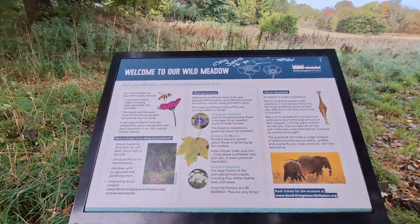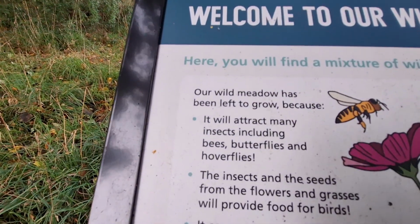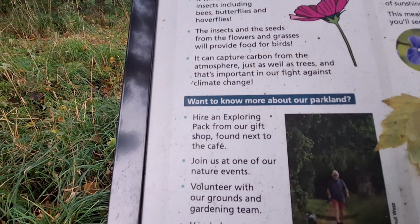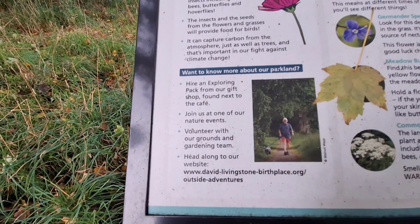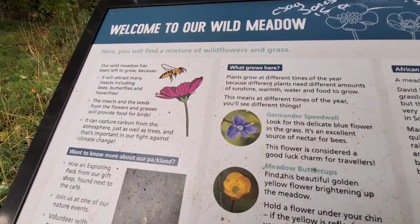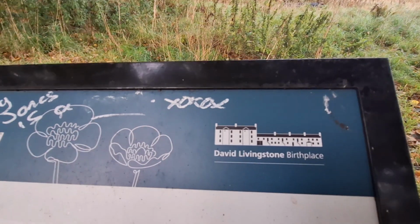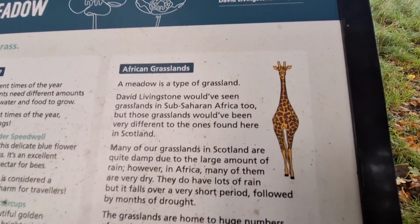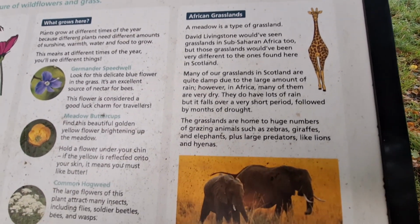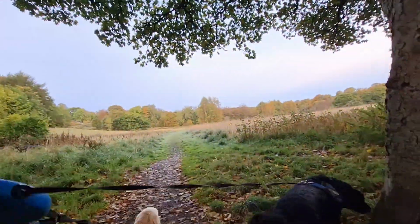Welcome to a wild meadow. Fantastic. So the wild meadow here has been left to grow. It attracts lots of insects, and in the capture of carbon from the atmosphere, it's just as good as trees. Got lots of people looking after the place. And this leaf is right in the way. Wonderful. There we go. David Livingston's birthplace. And this is all to do with the African grasslands as well, because it's reminiscent of the grasslands in Scotland. Wow. Don't think we've got many elephants in Scotland though, Otis. Let's go and have a look.